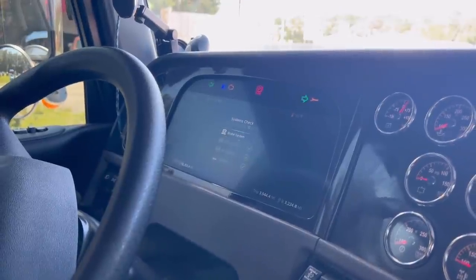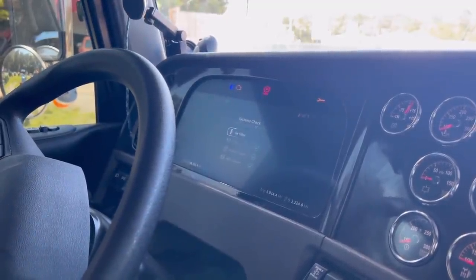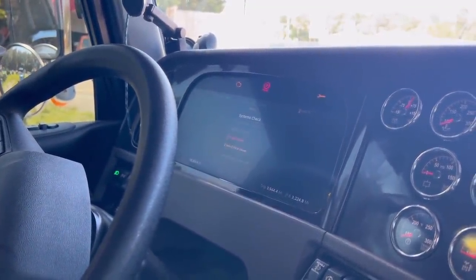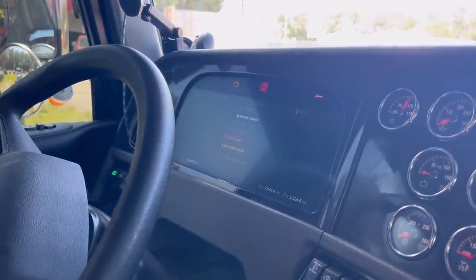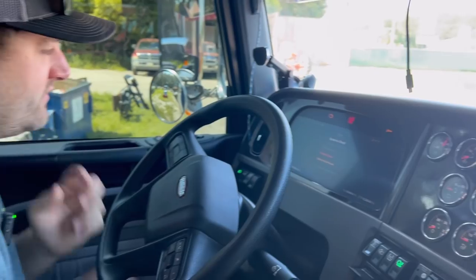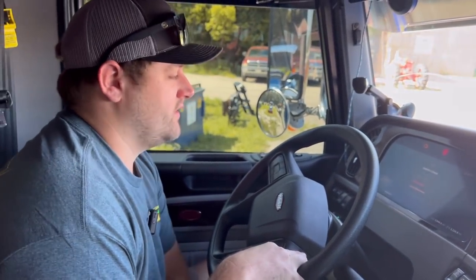This thing is doing a full check by itself. I don't think there's any way to read codes. I don't know. No critical issues, so two non-critical. Well, I think that may be okay for us to go ahead and hit the road and get this thing delivered. So we'll just monitor it and make sure there's no critical problems coming up, and hope for the best.